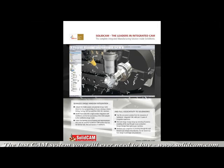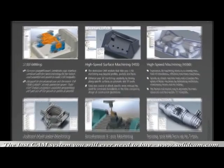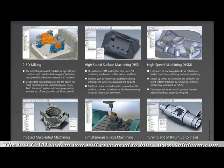SolidCAM has the packages to go right alongside your business. Add a new machine, SolidCAM will program it. Need to cut in more axes, SolidCAM can do it. You simply won't outgrow SolidCAM. It will be the last CAM package you'll ever need to buy. Now let's briefly look at the packages in more detail.